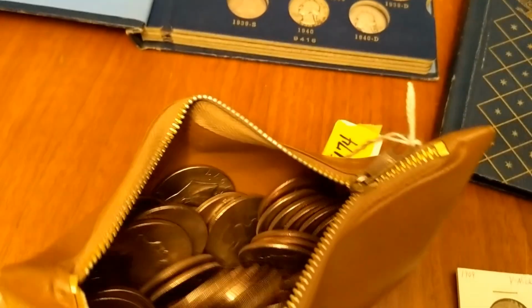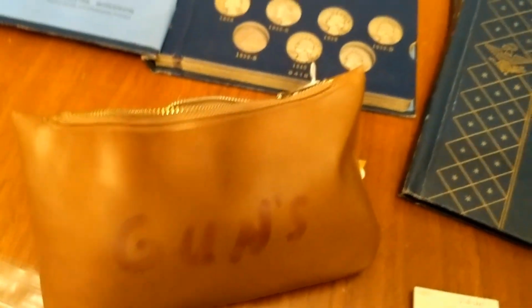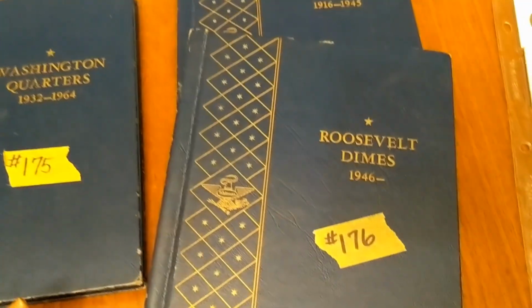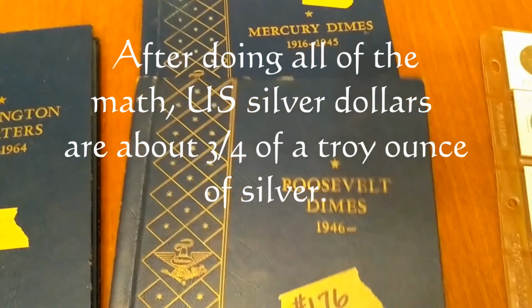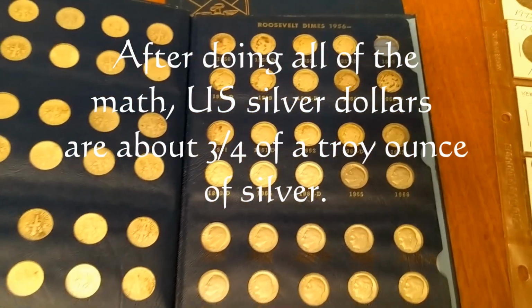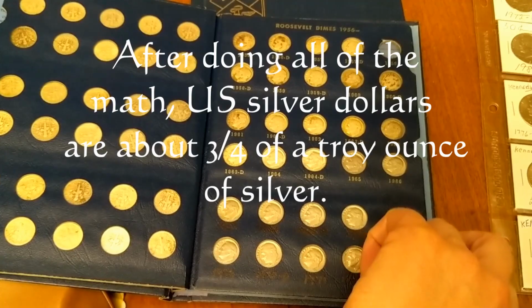If you are out and about without the internet, there is a rough and relatively accurate formula to determine the approximate silver value of each type of coin. U.S. silver coins, after multiplying 90% times their weight compared to the troy ounce, are about 77% of their comparative face value to a troy ounce. What does that mean? Well, I round it to 3/4 to make it easy.